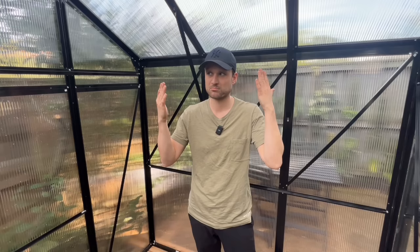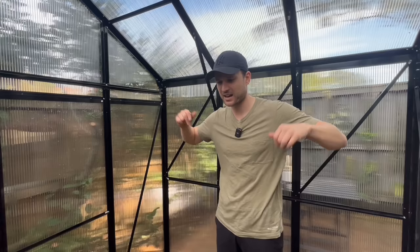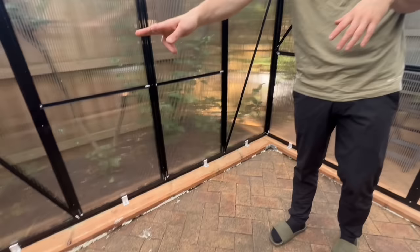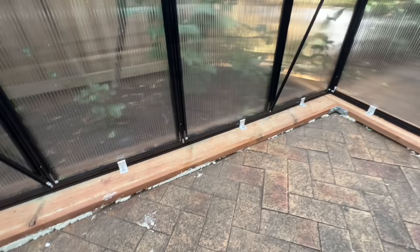So that was definitely the most time consuming, but then you also don't want any draft to come under the wooden sleepers, because it can create some uneven pressure within the greenhouse. So we used just a foam to insulate the bottom so that there's no airflow coming through, but that foam looks hideous. I didn't do the best job at doing it. But yeah, I gotta work on some sort of aesthetic option for that.